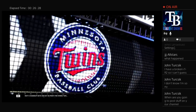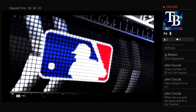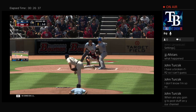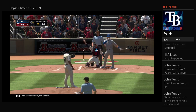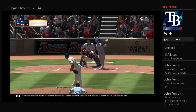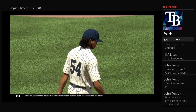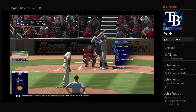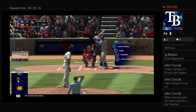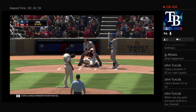Changeup gets him out in front for strike 2. Here he comes on a ball and 2 strikes. And that misses, 2-2. Hey, I appreciate the fact that he's making him throw a few pitches. Most of his teammates have been hacking at everything that comes their way. And a good bite to that slider as he swings through it for the first out of the inning. Number 6, Lorenzo Cain, ready once again. 0 for 2 with a couple of strikeouts for him so far.